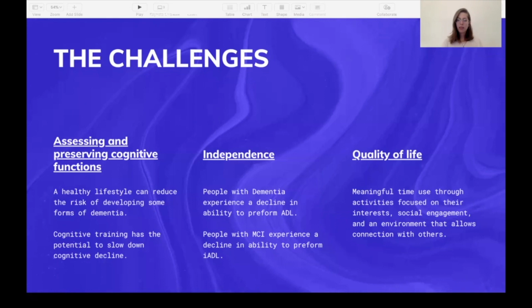When it comes to independence, it's tricky because people with dementia, although they may be physically okay, might find it challenging to perform even the most basic activities of daily living: getting dressed, eating, and taking a shower. People with MCI, it's slightly different because with mild cognitive impairment, they may lose their ability to perform instrumental activities of daily living. So managing their bank account and paying bills might be challenging for people with MCI.